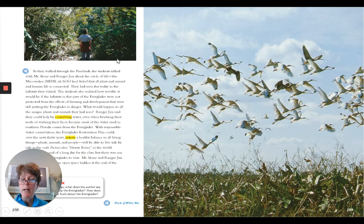As they walked through the Pinelands, the students talked with Miss Stone and Ranger Jim about the circle of life, the Miccosukee belief that all plant and animal and human life is connected. They had seen this today in the habitats they visited. The students also realized how terrible it would be if the habitats in this part of the Everglades were not protected from the effects of farming and development that were still putting the Everglades in danger. What would happen to all the unique plants and animals they had seen?